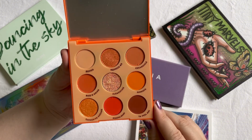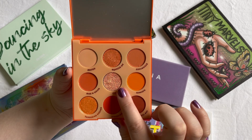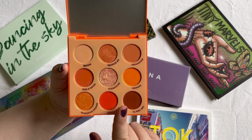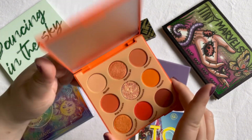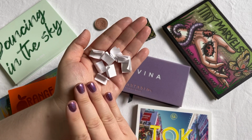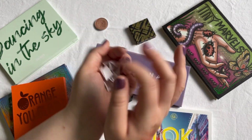This is how my palette looks like. I am not rolling in the glitter shade, definitely. So I only have 8 shades to choose from. And let's roll the shade in now. So I have the numbers from 1 to 8 written down on paper here, and I'm just going to choose 1.